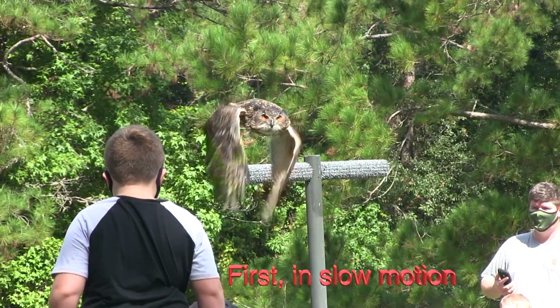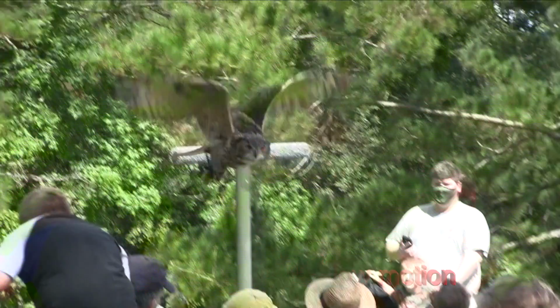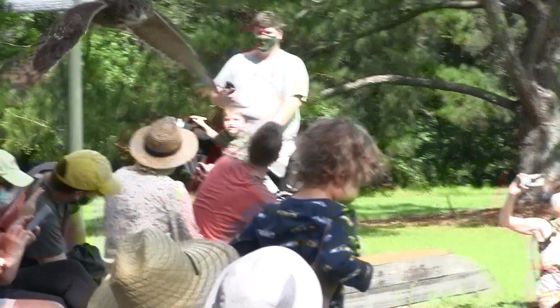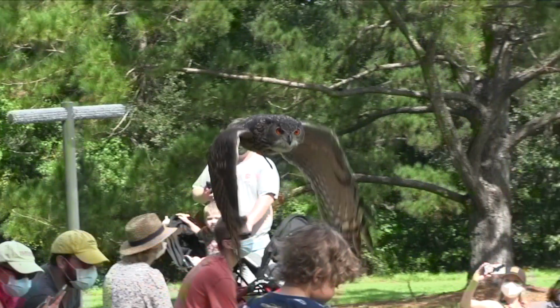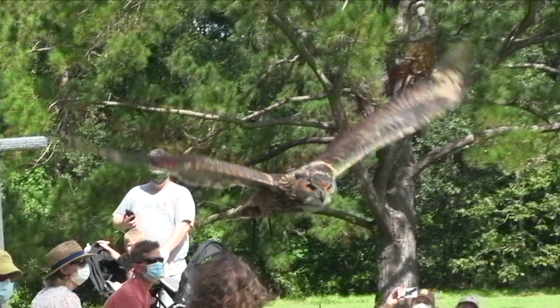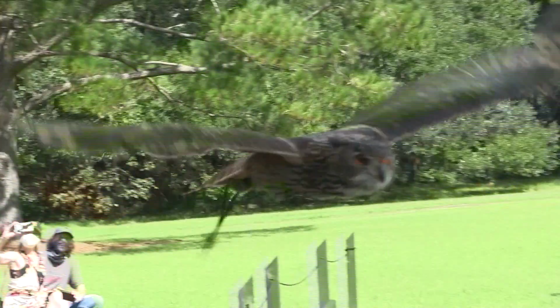This is a bird that's never been out in nature. She's one that is part of our demonstration team. She was actually raised by hand. We know that with owls, they have to be raised in a different way in order to get them to be comfortable enough to be close to us. They're most active at dawn and dusk, but certainly much more comfortable when it's dark.